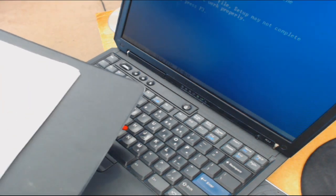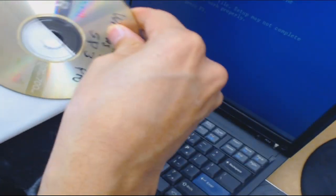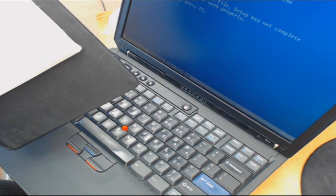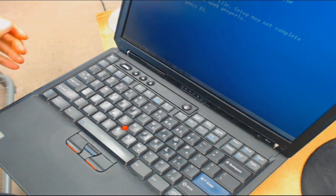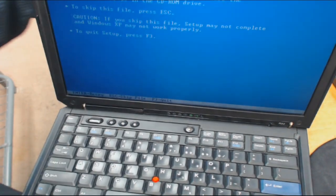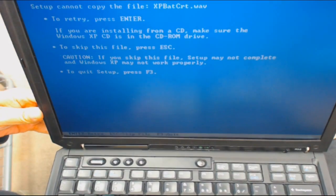So I have a burned copy. However, believe it or not, this burned copy is old now, and it's starting to have problems. However, what we can do is play musical CDs. I have two CDs that function to a certain extent, and so we'll be able to finish this installation. This is an old school trick I learned.